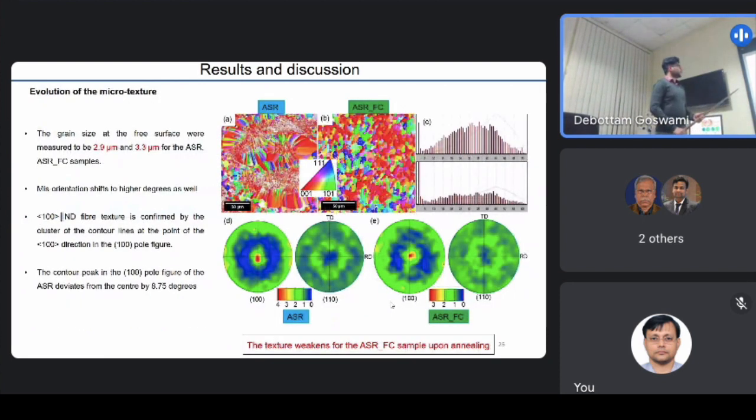Here I have outlined the evolution of the microtexture in the sample. Both the as-spun ribbons have shown some strong solidification texture. The solidification texture correspondingly weakens upon annealing, and the misorientation angle shifts to a higher value, so that the distribution changes. Furthermore, the pole figure suggests that a strong fiber texture is developed after melt spinning, and this fiber texture weakens upon annealing.